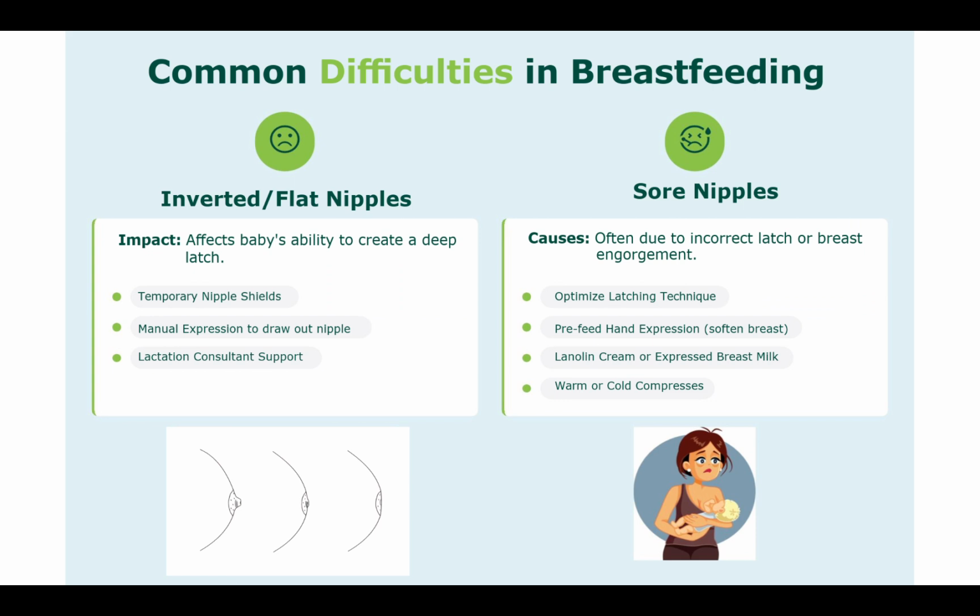Now, sore nipples, which impact about 70% of breastfeeding mothers in the first week. Causes are multifaceted: poor latch leading to friction, the baby sucking only the nipple tip instead of compressing the areola, overwashing with soap that strips natural oils, or fungal infections like candidiasis. Poor attachment looks like this. The baby's mouth covers only the nipple, causing pinching, versus good attachment where the mouth flanges out and covers most of the areola. Treatment emphasizes continuation with the corrections.